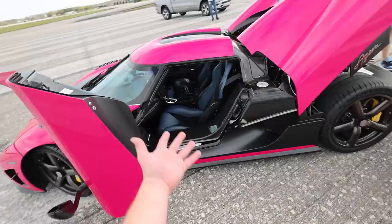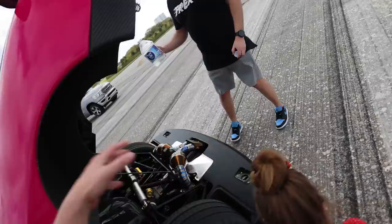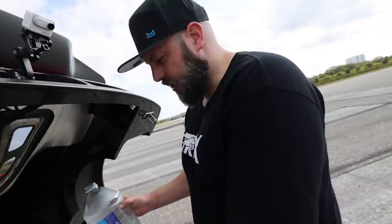Overall, everything felt fantastic. Quick safety check right here, nothing popped off. The roof is good to go. We just got the rear deck lid open to dissipate a bunch of that heat. Are we dumping this on the engine? That's pure life. Don't waste that stuff. I thought we were cooling the engine, dumping it down, science.